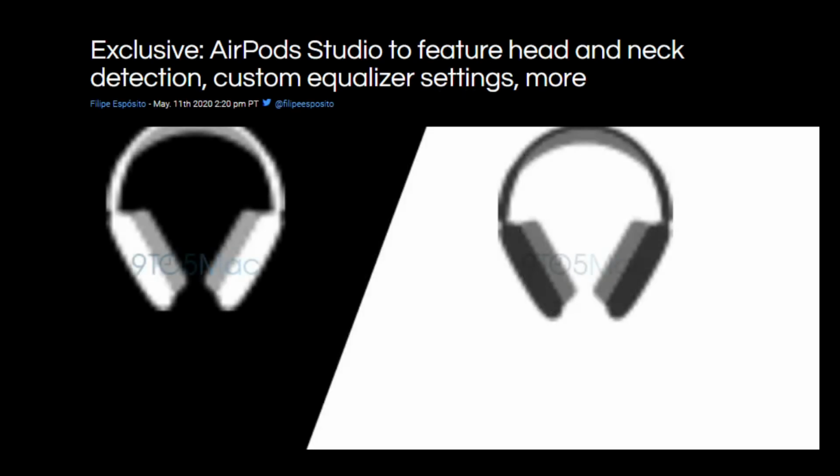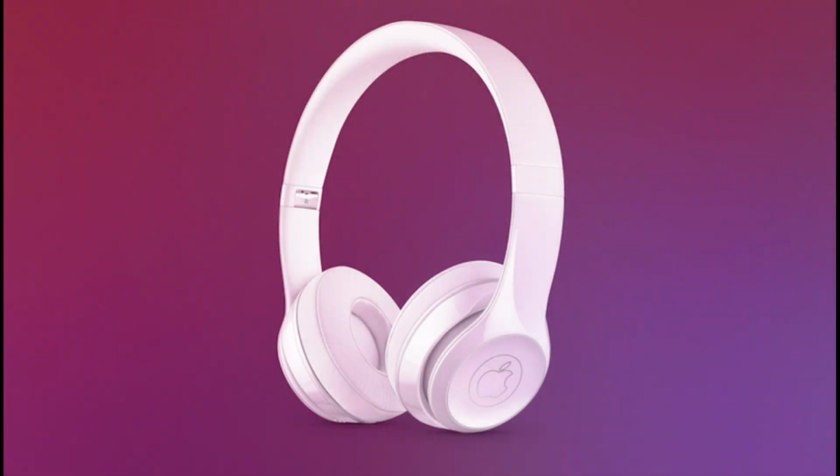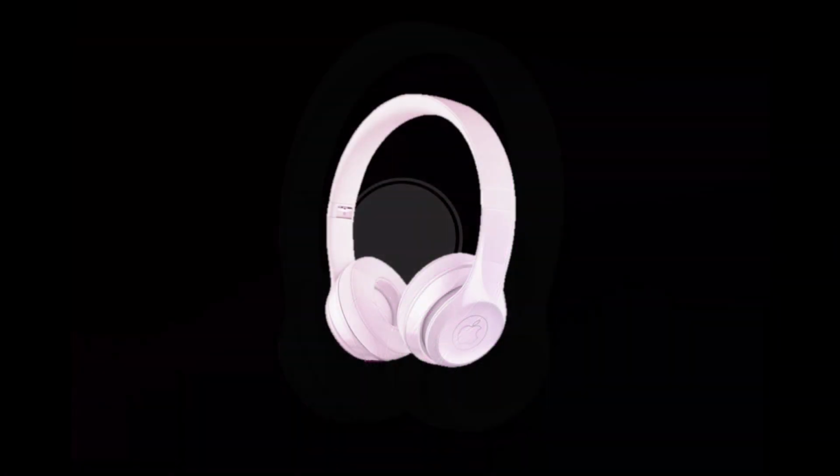Let's go to some exclusives from Apple. We've been hearing about Apple's upcoming over-the-ear headphones for some time, with evidence from multiple sources pointing to a launch this year. One of the key features of the original AirPods is ear detection, which automatically pauses the sound when you take the headphones off. We've learned that the over-the-ear headphones, which are to be called AirPods Studio, will have a similar feature, but it will work in a different way.